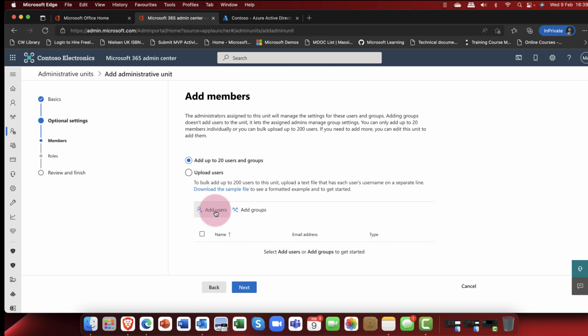Okay, so I'm going to add some users, and this means, who are the users in Aberdeen? So which of my users are going to be in Aberdeen? I'm going to bring in Adele, Alex, and Alan. I'm going to scroll down and bring in Bianca, Brian, and Cameron. I'm going to click on add and add those in.